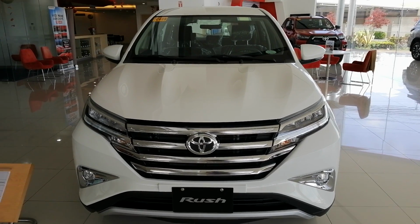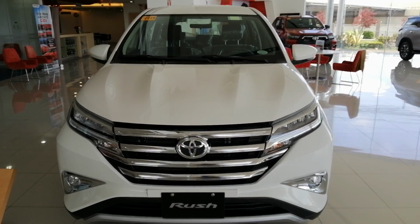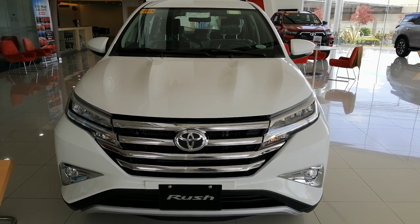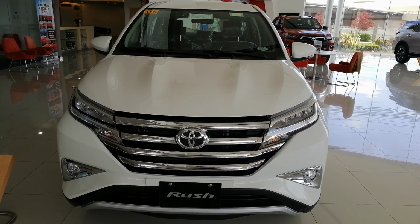Okay, true believers, our review over here is of the Toyota Rush. And if you're looking for a reliable car that's affordable, that is 7-seater, and this is a nice color also, then the Rush might be an option for you.